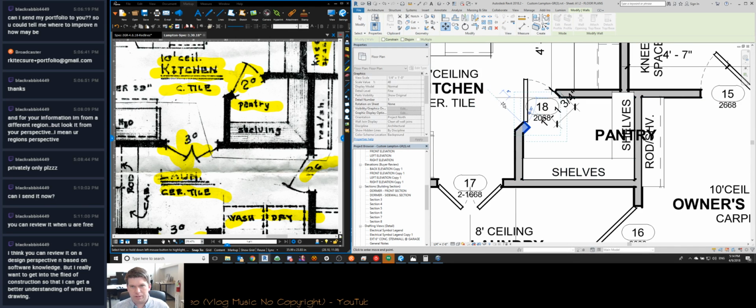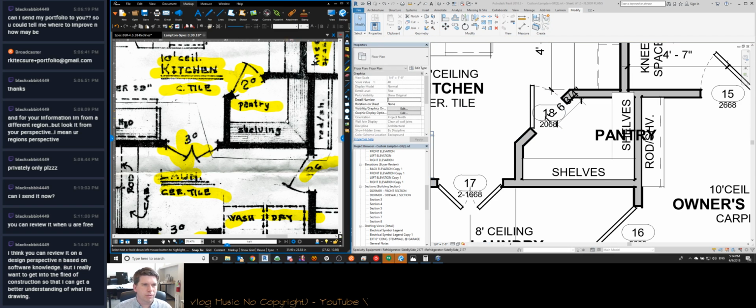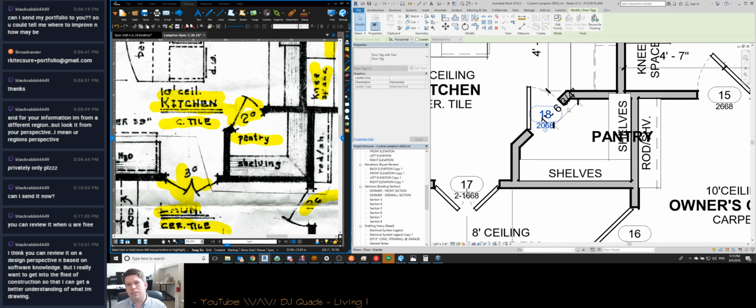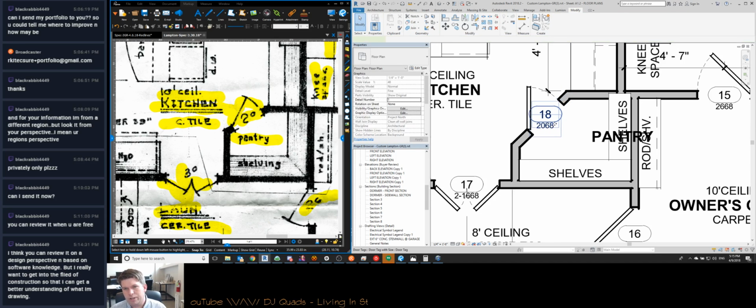Let's bring this back because I think it just needs to be bigger. I think you can review it from a design perspective based on software, but really want to get into the field of construction so that I can get a better understanding of what I'm drawing. Yeah. So I will tell you right now that you don't have to get into construction in order to get a better idea. It will help.